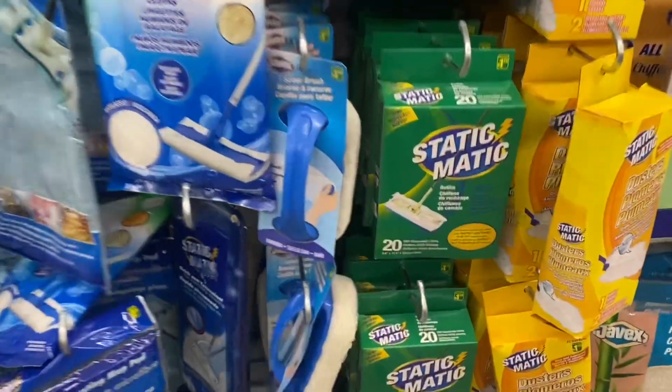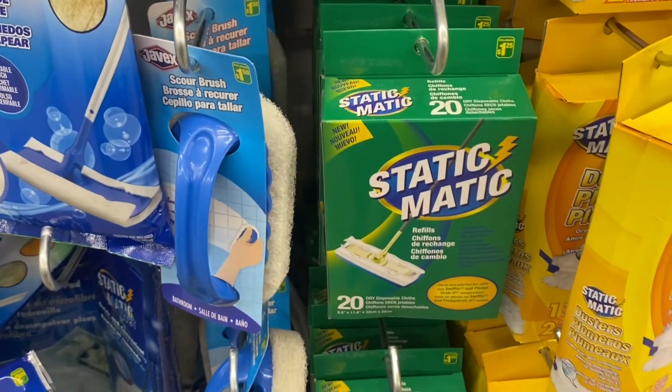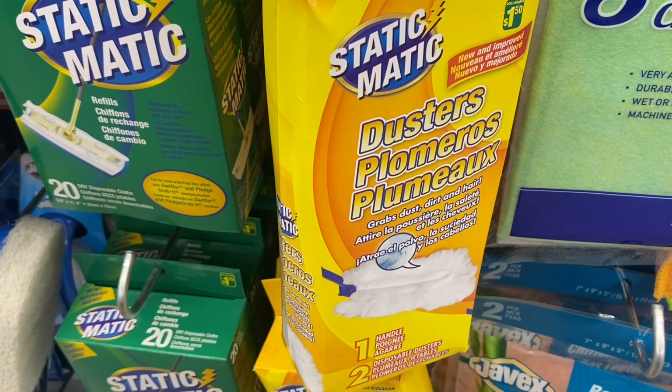I have 2 dogs, so I used to use a lot of dry mops. So this is $1.25 for 20 mops. You can't beat that price. And then this duster, really good price.